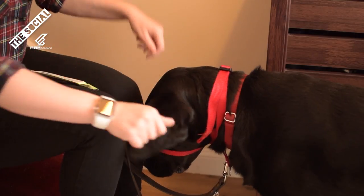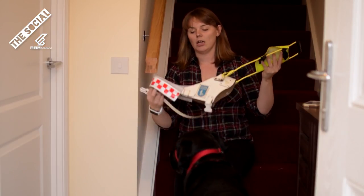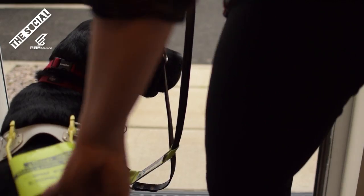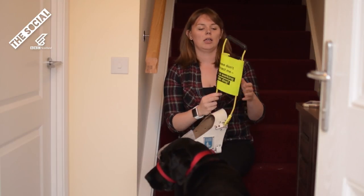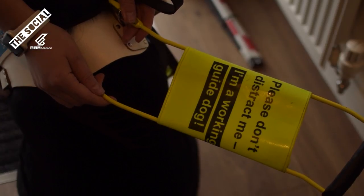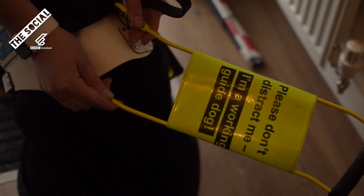There we go. So this is a white leather guide dog harness that Ziggy wears. When I put this on, Ziggy knows that it's time for him to work. It's also got a long yellow handle, which I hold when we're walking. And it's got a sign on it that says, "Please don't distract me, I'm a working guide dog." So that helps let people know that he can't be distracted while he's working with me.